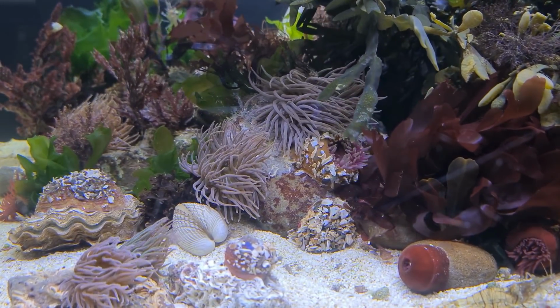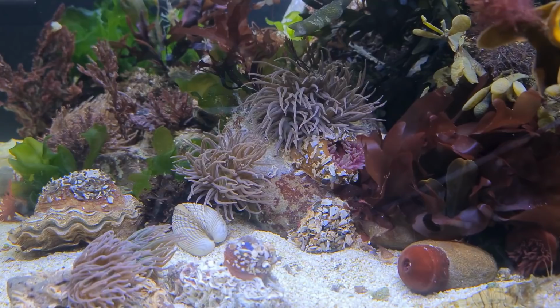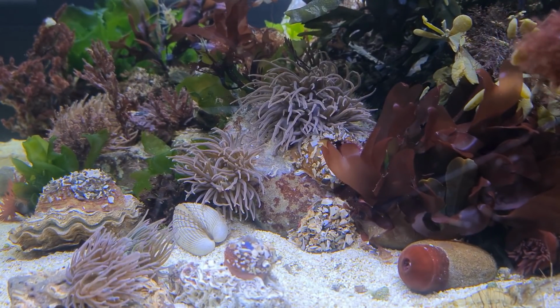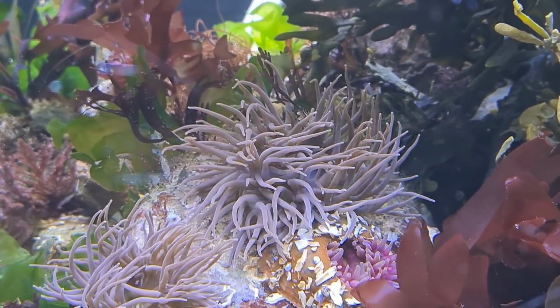So there's an interesting little fact for you guys about the snakelocks anemones. Beautiful pink tips they get on them as well as they get more green. So it's going to be interesting to see how these fare in here over the next few weeks. Now if you look in the background there, I'll just zoom in for you. There you go.